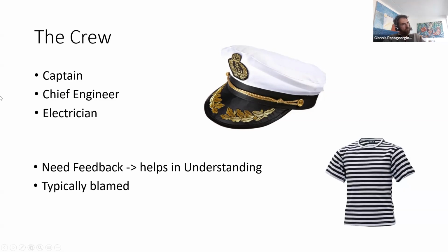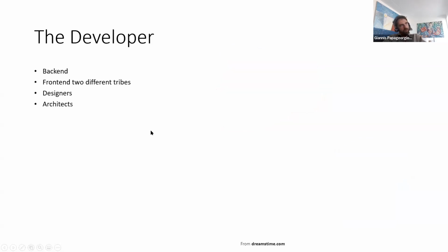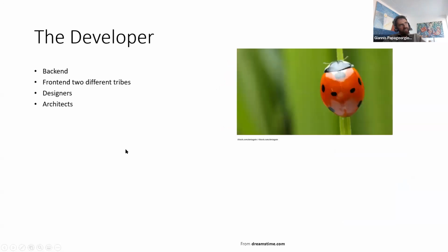But some companies have, of course, a bigger role on this through their decisions. Then I would talk a lot as well about the developer. There are many different tribes. You could call the back end, the front end. There are different.